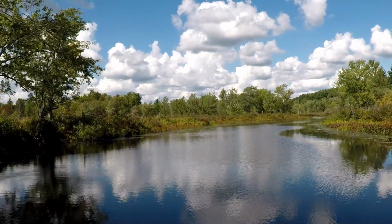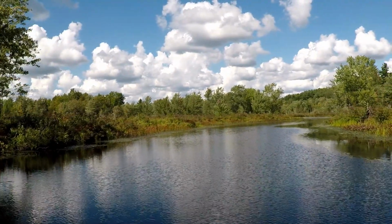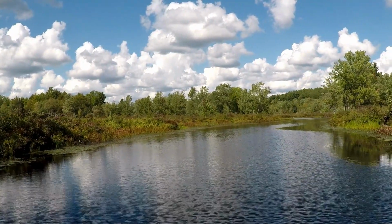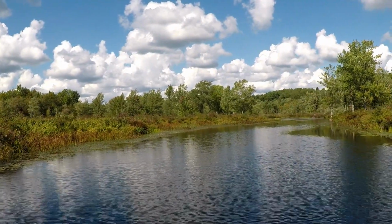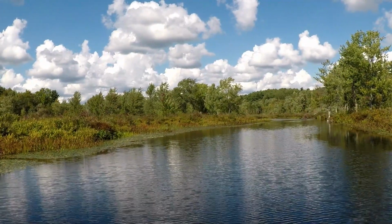Coming up ahead, you can see a heavily wooded granite ridge in the distance. Ridges like this one are remnants of the glacial ages that formed much of the landscape in these parts of the world. This particular ridge continues on and becomes Neville Point, the skinny sliver of land that separates North and South Beaver Lake.